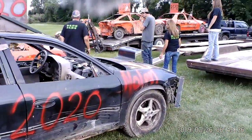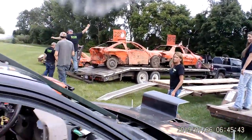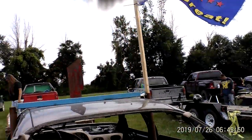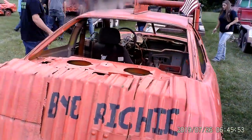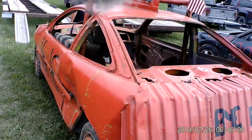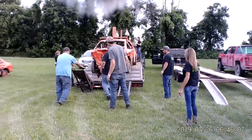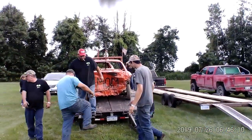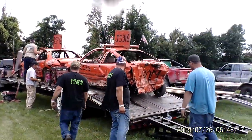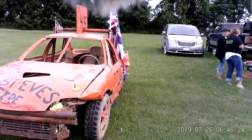Here's the pumpkin patch. These guys are all from Marion. They got the Trump flag flying. Gotta love that. Guys from Marion, Michigan. They ran up in Clare. They had the whole crew up there, in Clare or Harrison, at the Clare County Fair. They're getting the cars off right now.